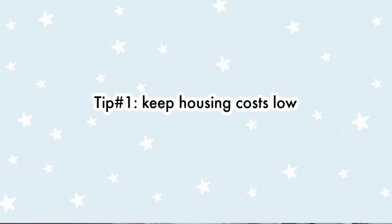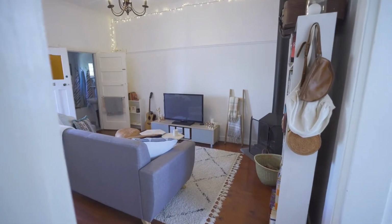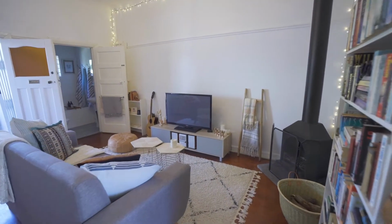So as I started this journey of going to university and living and working on minimum wage, the first thing that I knew I had to do was keep my housing costs as low as possible. What I did was I rented a room in a shared house with 2 other roommates because I knew living alone was just not possible with the amount of rent that I would have to pay by myself.